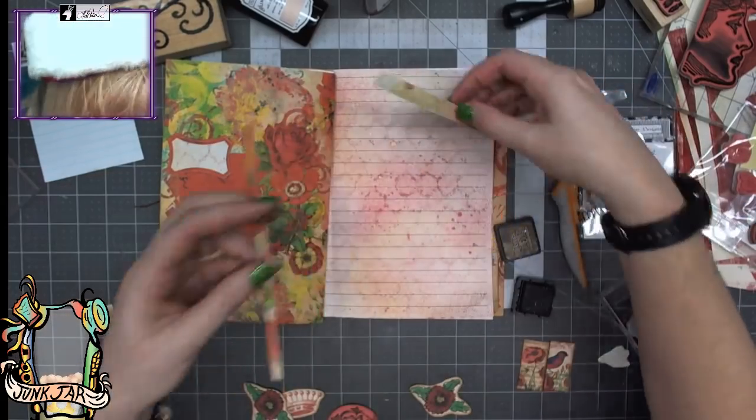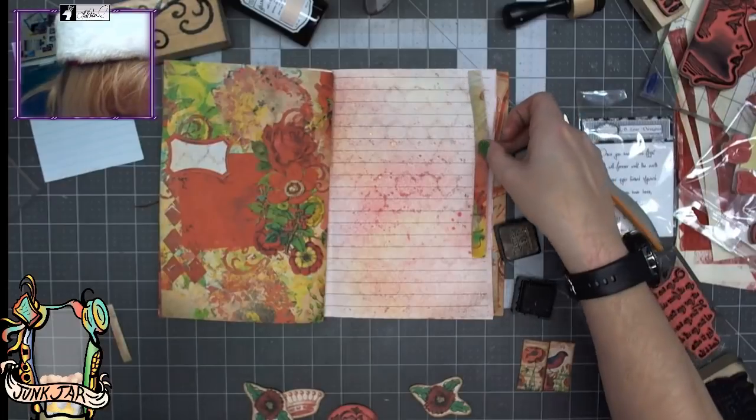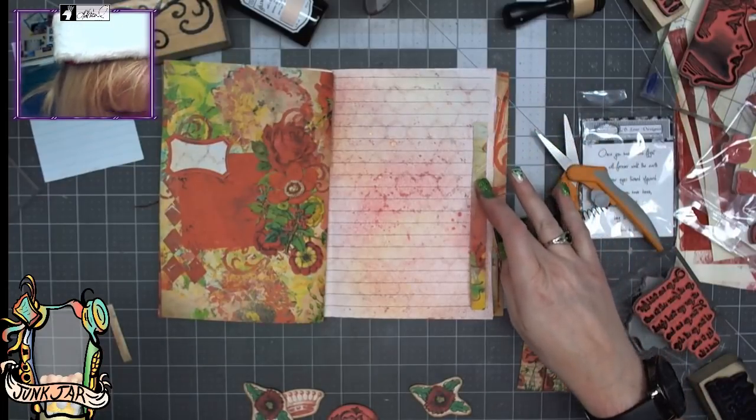All right, so I've got 2 of these little pieces left, and I think one should go down the side. What do you think?